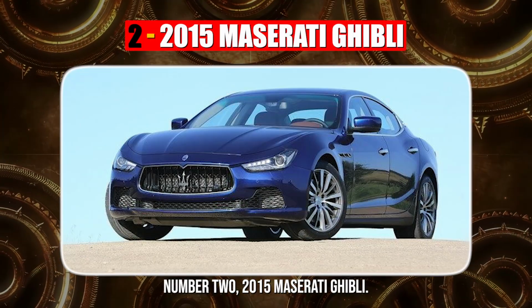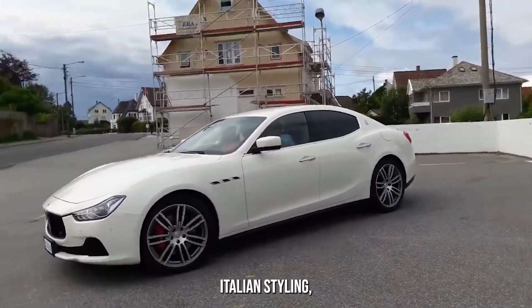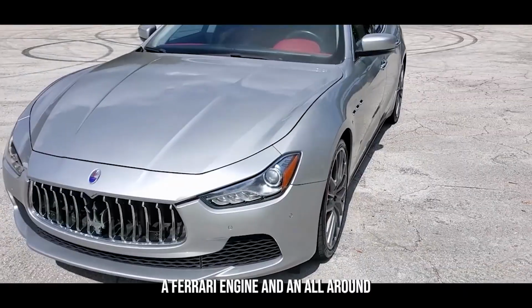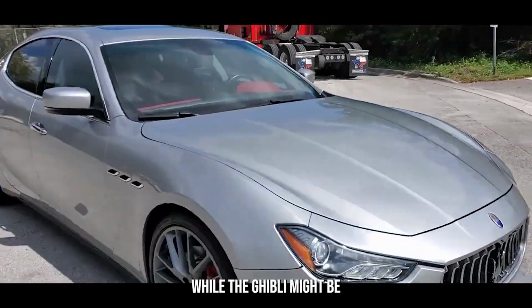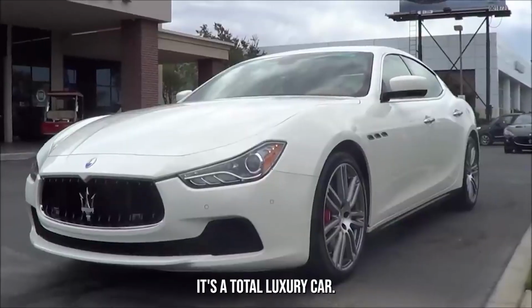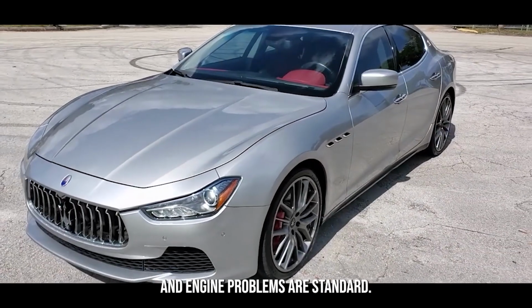Number 2, 2015 Maserati Ghibli. This one sounds seductive, doesn't it? Italian styling, a Ferrari engine, and an all-around feeling of class. But there's a dark side. While the Ghibli might be an alluring option, it's a total luxury car trap. Frequent electrical issues and engine problems are standard.